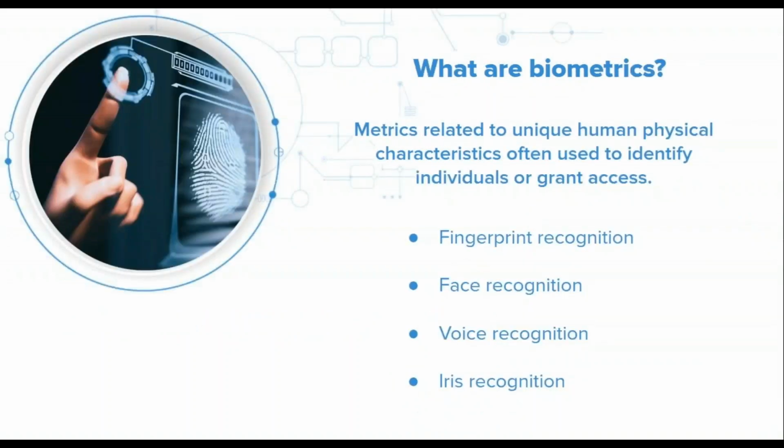So first of all, what are biometrics? I think most of us are now familiar with biometrics by now, but just to clarify, biometrics can include fingerprint recognition, face recognition, voice recognition, or iris recognition. Just basically any type of personal characteristic that can be used to identify someone uniquely.